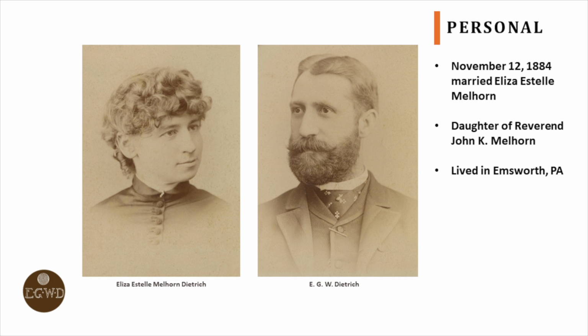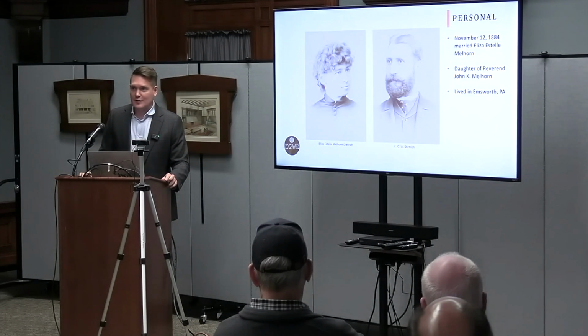So here we see Dietrich. This was, I think, taken at the time of his wedding to Eliza Estelle Melhorn. You can see her on the left. She was the daughter of a very prominent Lutheran minister. They were married on November 12, 1884. I think this might have been one of the reasons that he ended up returning from Brooklyn to Pittsburgh as well, but that's just conjecture.